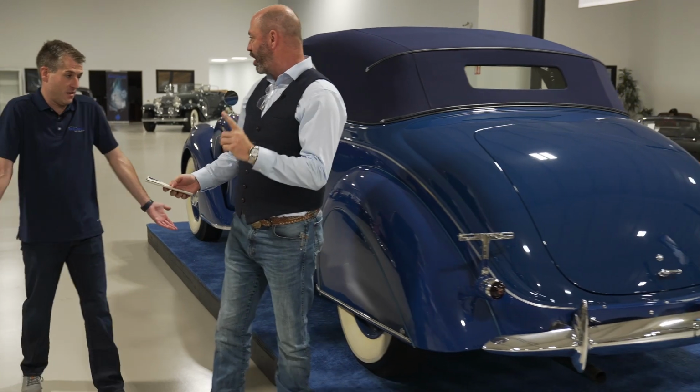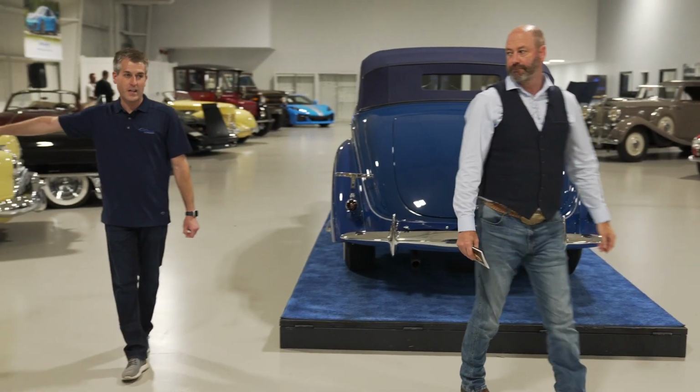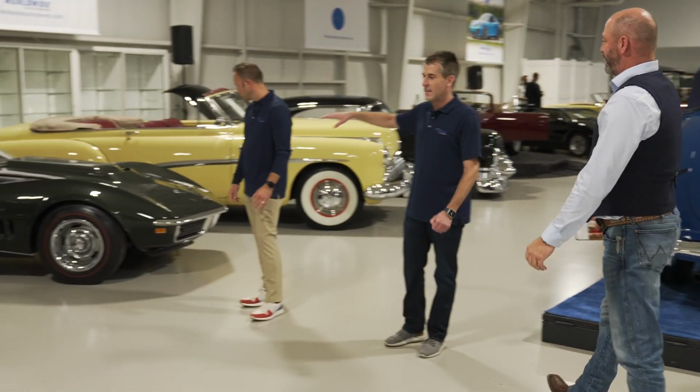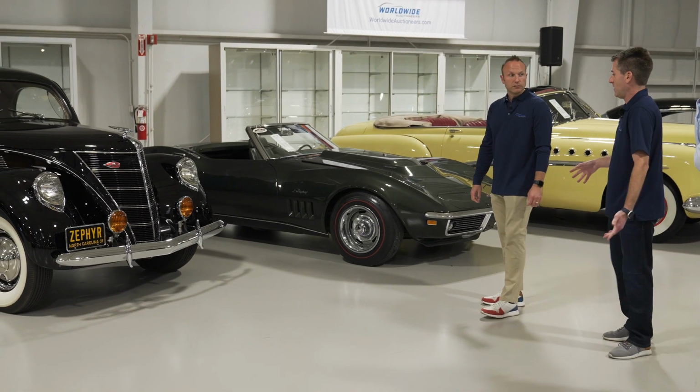I don't want to say it's a one-off, but it pretty much is. Before walking too far, though, as a Corvette guy, the L88 needs to be mentioned. The specialness of this cannot be overstated. It can't be understated either.